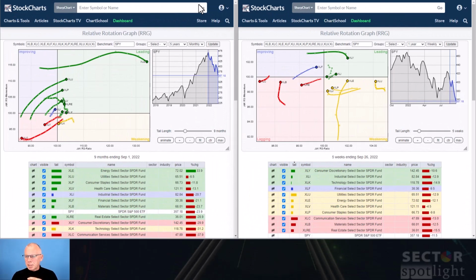For sector rotation, I am going to take the same approach. We're going to have the monthly RRG on the left-hand side and the weekly RRG on the right-hand side. And it becomes immediately clear how strong the energy sector was and still is this year. The tail is 9 months, so it starts at the beginning of the year, and you can see how strong and how disconnected the energy sector was and still is from the rest of the sectors. If you look at the performance in the table, energy is up 33.9% year to date.